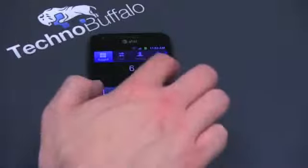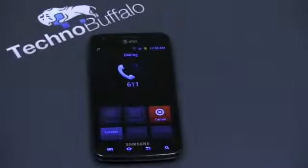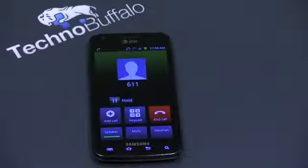Go ahead and jump on into the dialer, hit 611. You'll also be able to hear what the speaker sounds like. So go ahead and let that dial. Go ahead and kick the speaker on. It's got a cool feature too. When the phone rings, if you flip it over, it'll automatically mute the phone for you.